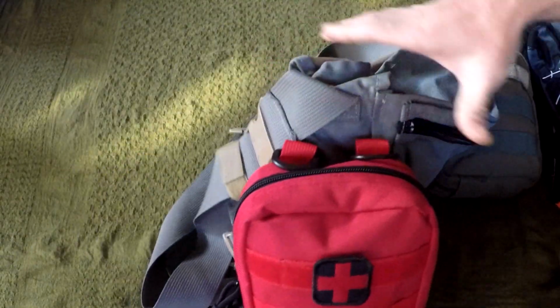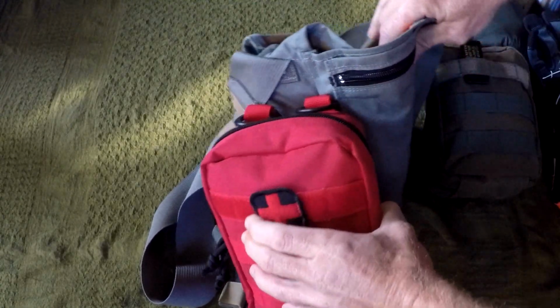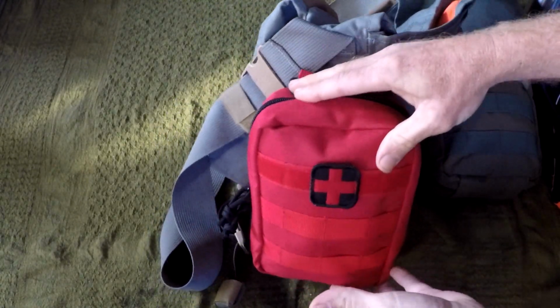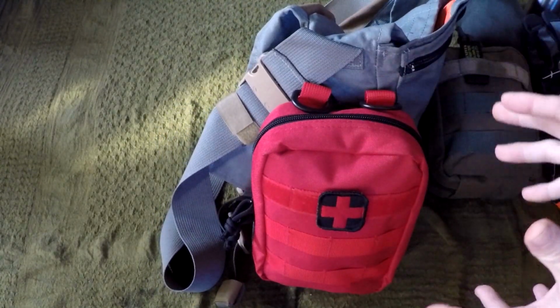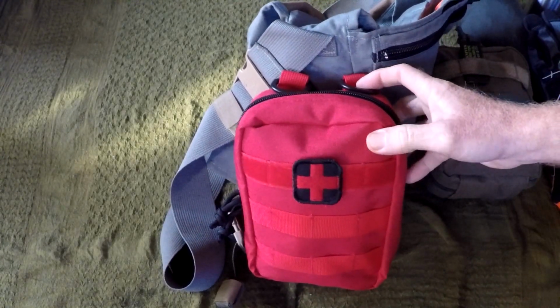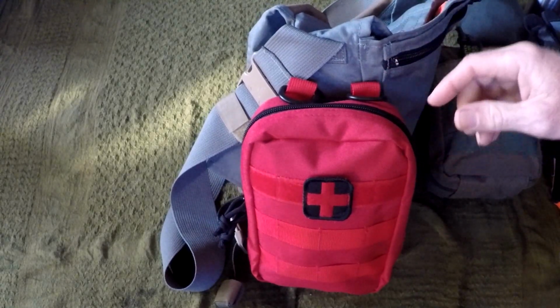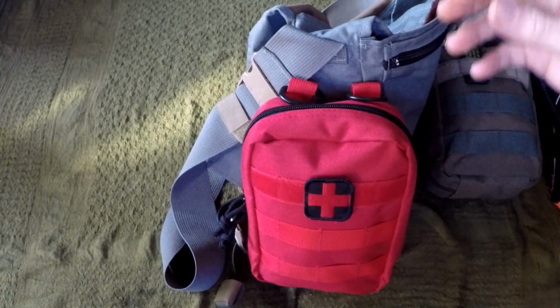And what I have in my med kit here, I'm not going to open it up. I'm on basically an alert to evacuate at any second, so I don't want to take all of this out, and you know, it would just be kind of an ordeal. Anyway, so I've got an Israeli bandage in here. I've got some medical scissors. I've got some duct tape. I've got some rubber bands.